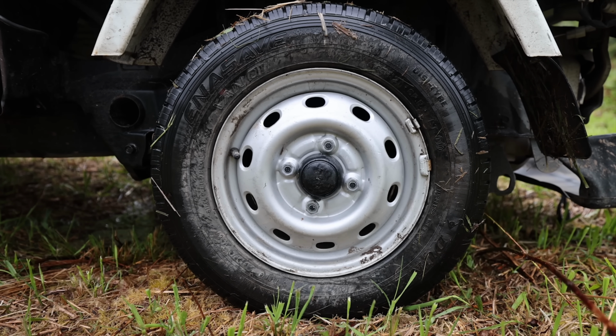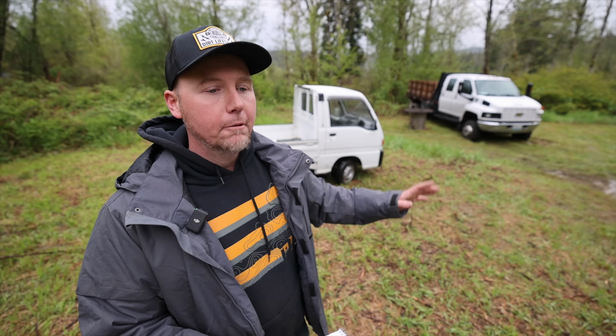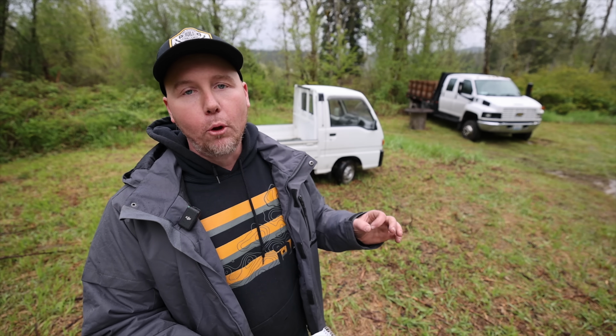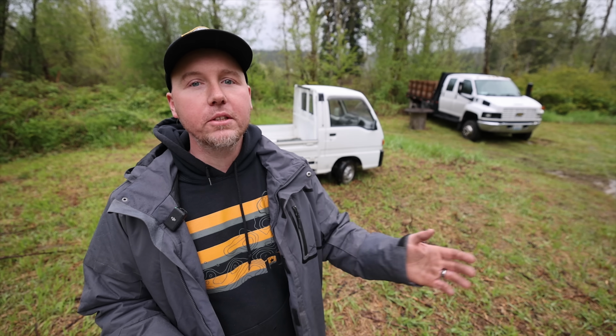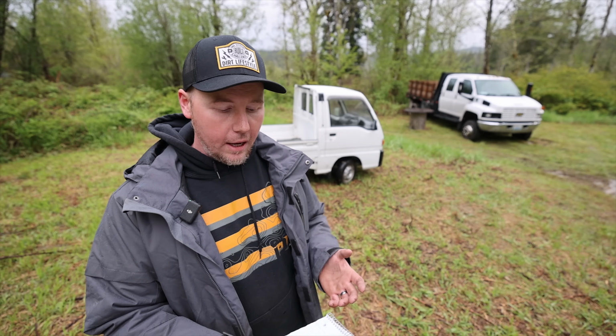I need a meteor tire for my property. It's so wet here, and these little street pizza cutters are going to find their limitation quickly out here. But the 4x100 bolt pattern is extremely common. If you're a car guy, you know what I'm talking about. They have that bolt pattern on tons of different makes and models from tons of different continents. So that's also another benefit.